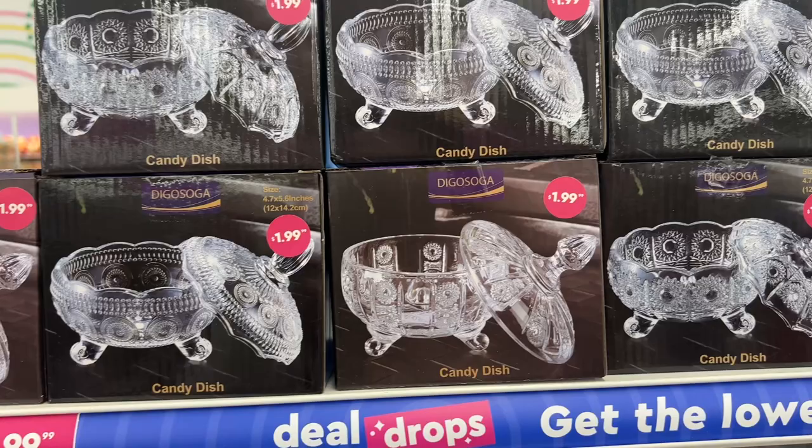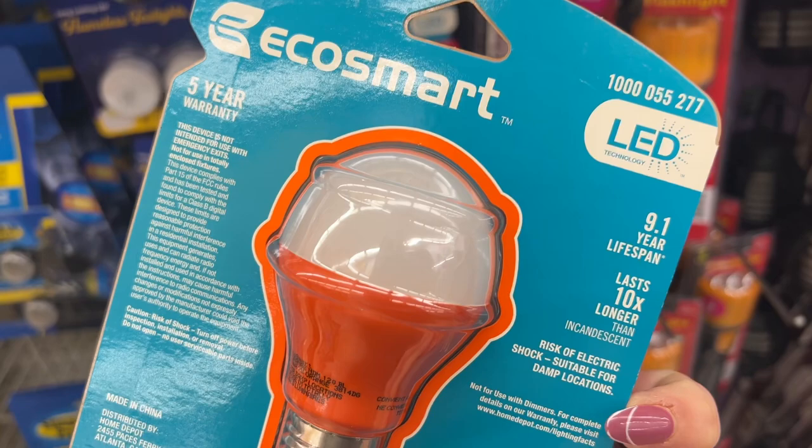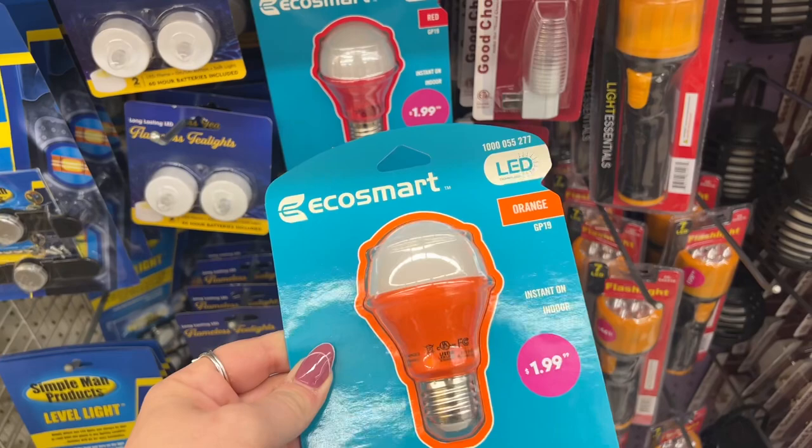LED Eco Smart Light, $1.99. 9.1 year lifespan, lasts 10 times longer. So if that's true, hey, I should buy some of these right now for sure. That's cool. Definitely cool. I've not seen this. It just stuck out to me. I noticed the packaging right away.